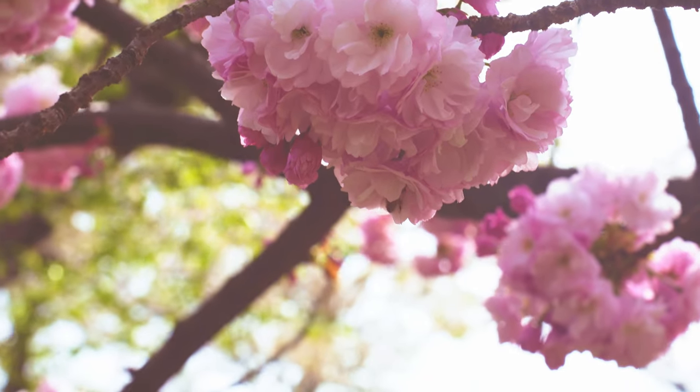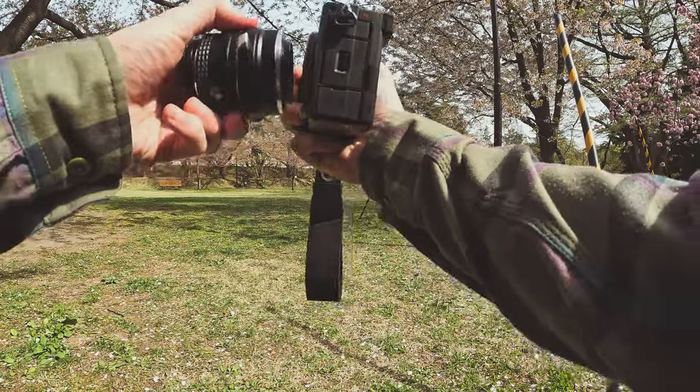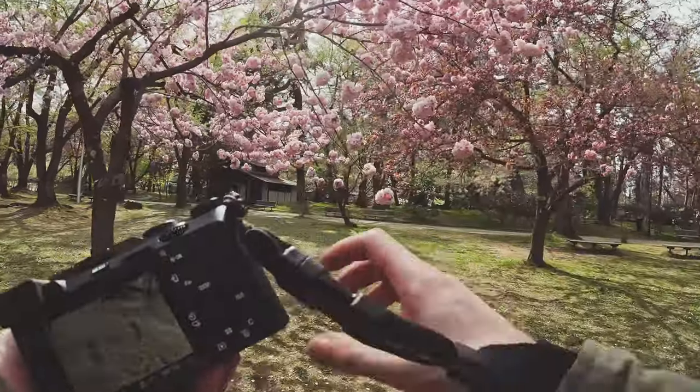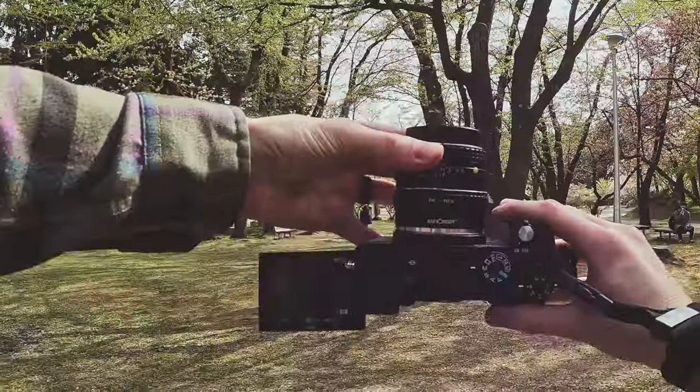Sakura, Japanese cherry blossom, is the national flower and tree of Japan. They bloom only from late March to early April. For these first shots, I tried to shoot at a wide aperture to separate the flowers from the background scenery.